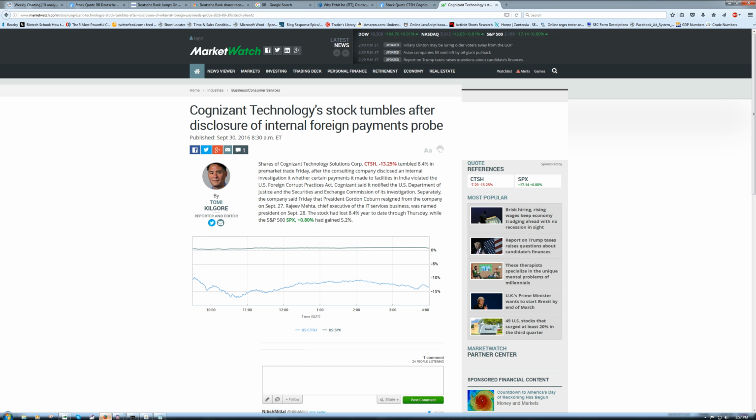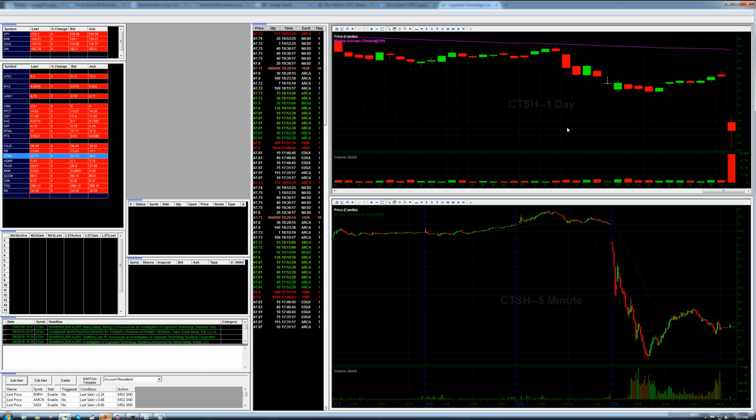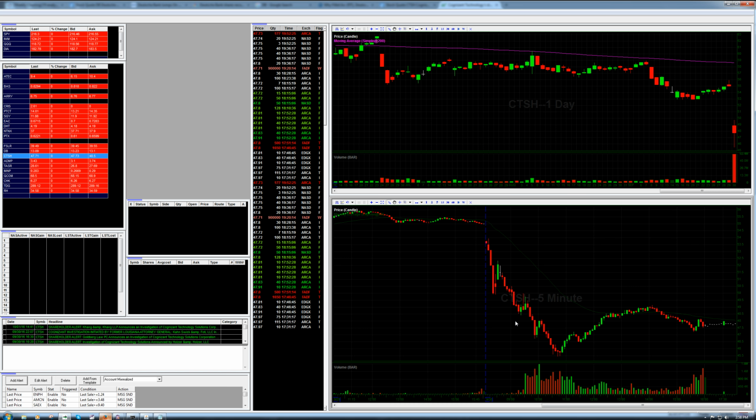So I think this is going to have to be a totally technical trade. It does not sound like a good fundamental trade, at least at this point, unless you know more about the internals of Cognizant Technology than I do. But from a technical perspective, it did have quite a bounce on Friday, so it could potentially keep going off of that. Great volume, great momentum, really nice range. So yeah, technically speaking, it looks actually really good.